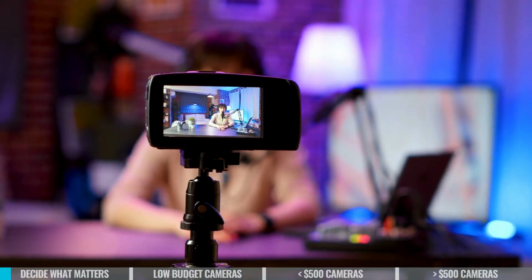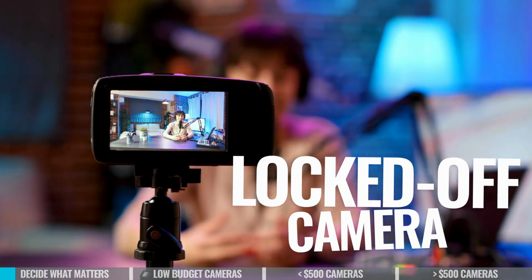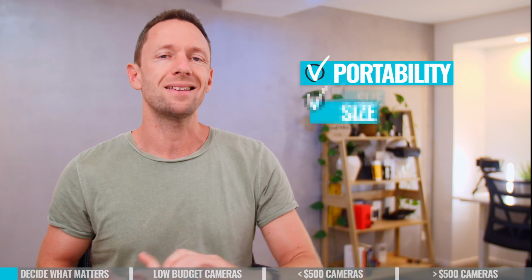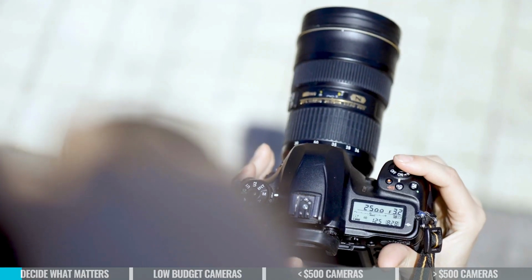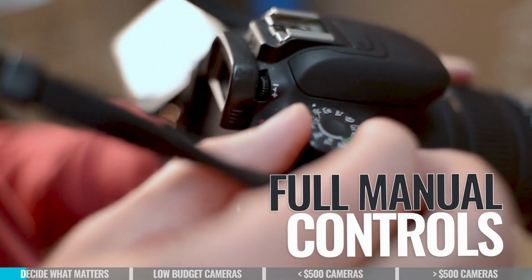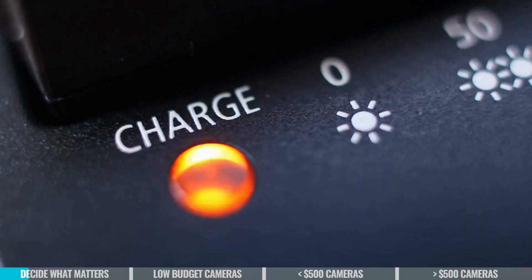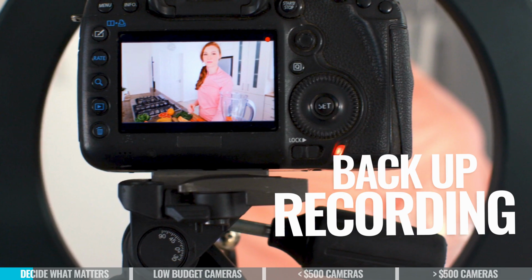Or are you going to be in a studio sort of environment like I am now, where your camera is going to be locked off on a tripod? So looking at portability, looking at size, looking at weight, what do you need? What do you want? From there, you want to look at what camera features do you need. Are you someone that needs full manual controls to be able to dial everything in? Do you need a long battery life if you're going to be out and about? Do you need backup recording capabilities?